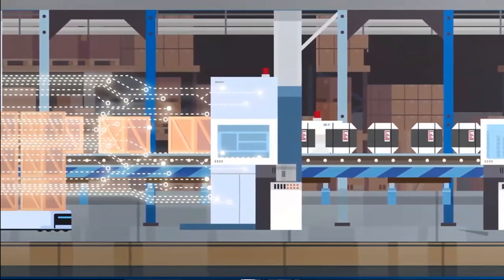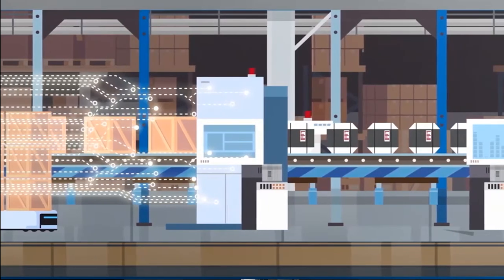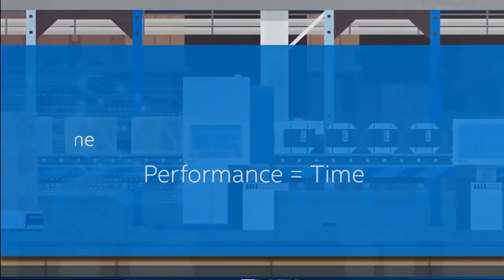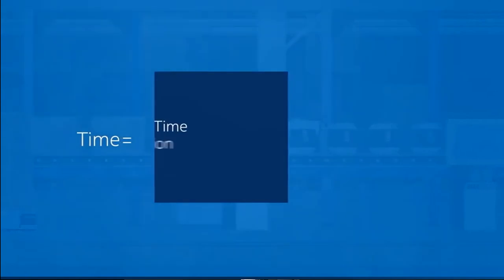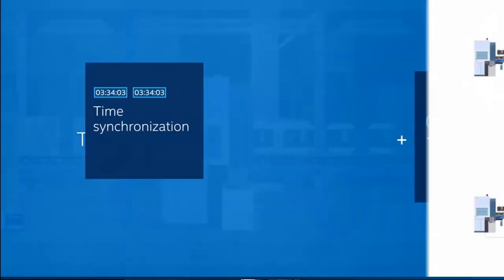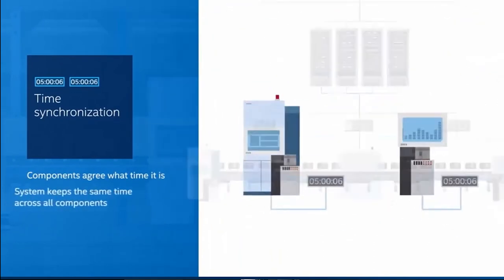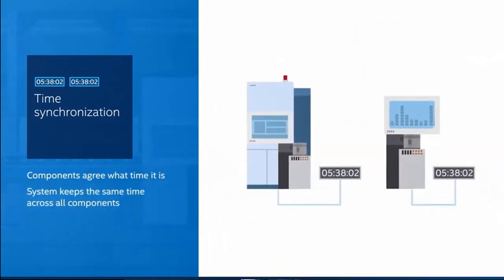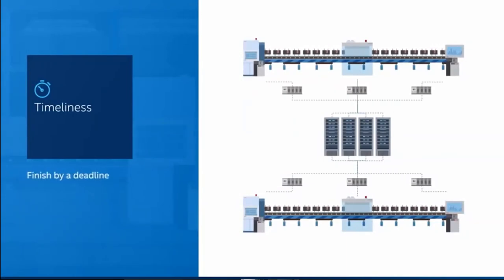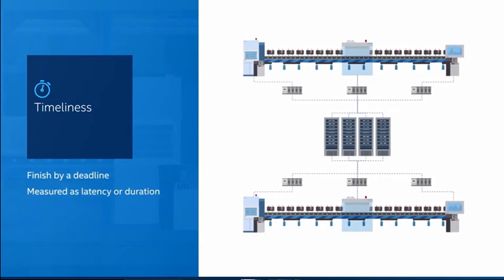When we talk about compute performance, we measure this by number of bytes and how long it takes those bytes to move through a system. We can think of performance as time. Time is comprised of time synchronization and timeliness. Time synchronization means that system components can all agree what time it is and keep the same time across all components. Timeliness means that the system can finish by a deadline or finish on time. Timeliness is measured in duration or latency.